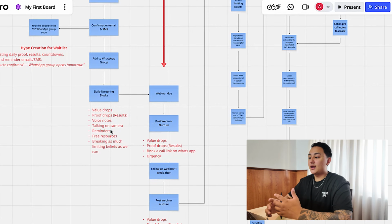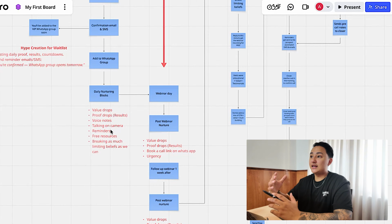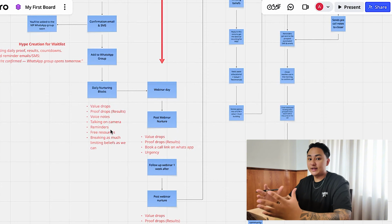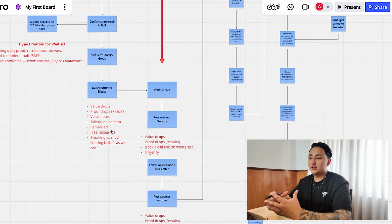That's where I am essentially providing as many value drops as I can, proof of results, seeing other people getting results in the private community as well. A lot of voice notes, a lot of talking on camera, reminders, free resources, ultimately just trying to break as many limiting beliefs as we can, because people like to see results. So we were just providing as many results as we can, so there's no reason why they can't achieve that result as well.